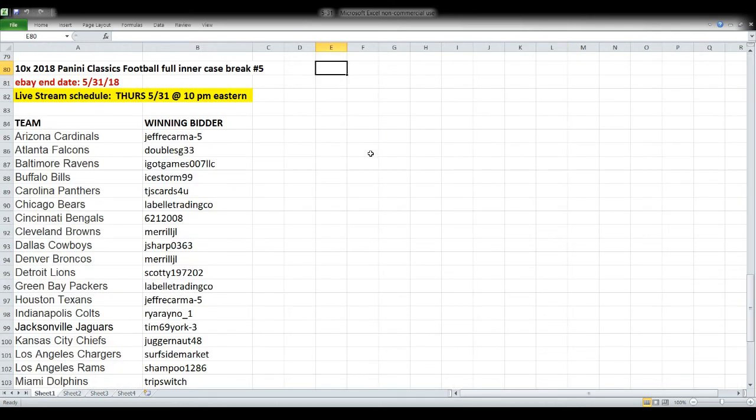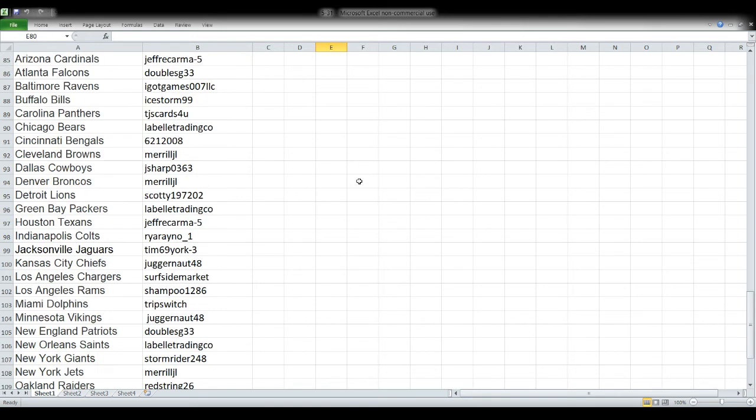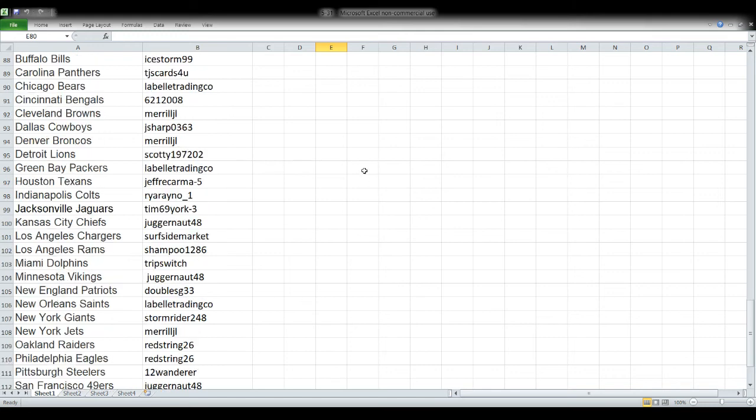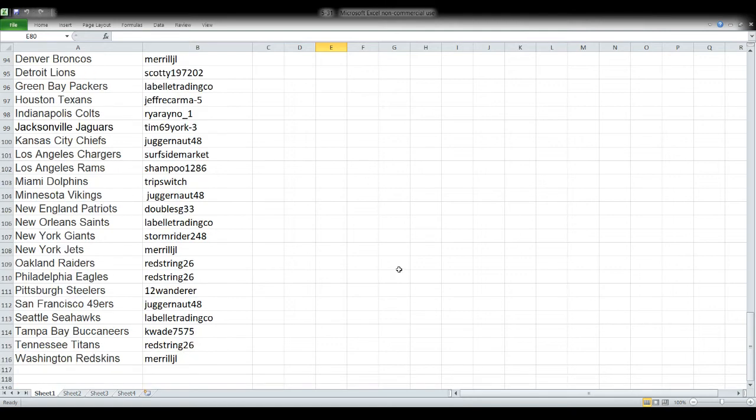And again, 10-box case of 2018 Classics Football, break number 5, ended tonight, the 31st of May, the last day of May. And of course, same format. You guys are familiar by now, where we have team names on one side and the eBay user ID of our winning bidders across from it on the next side.